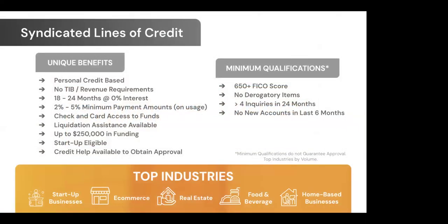Syndicate line of credit. This is one of my favorites. Why? Because this helps startups. Maybe you have a home-based business. The credit score target they want you to have is a 650 or higher. No derogatory items and fewer than 4 inquiries in the last 24 months. And you can't have a new account. You have to have had your business bank account at least 6 months.